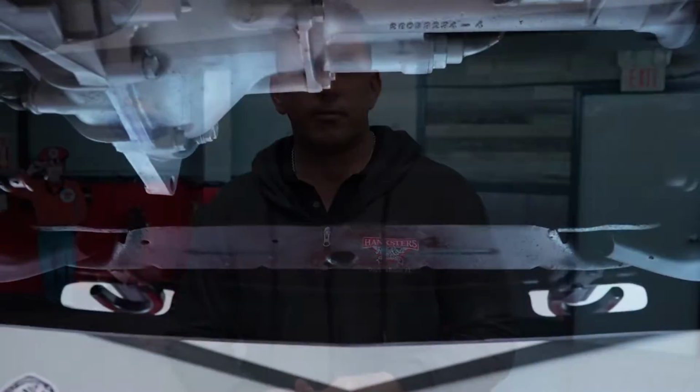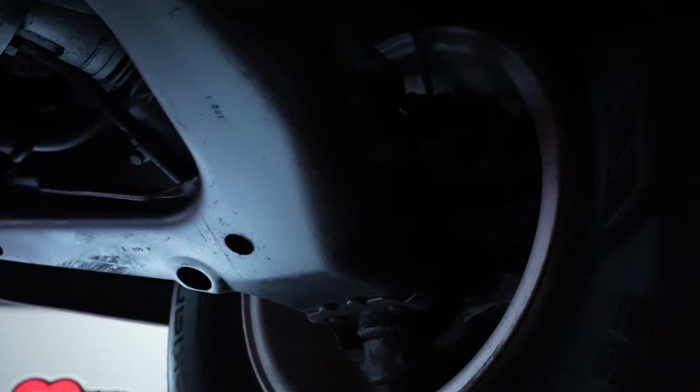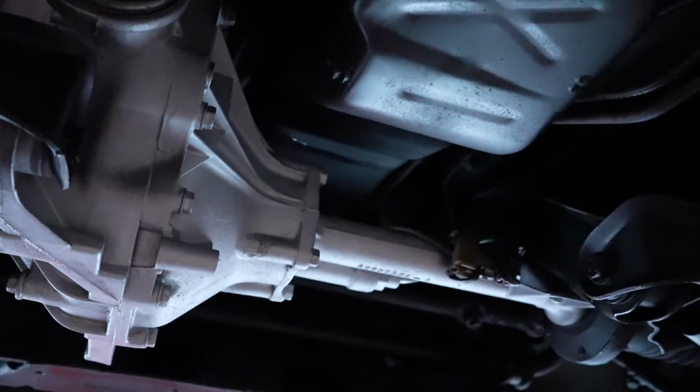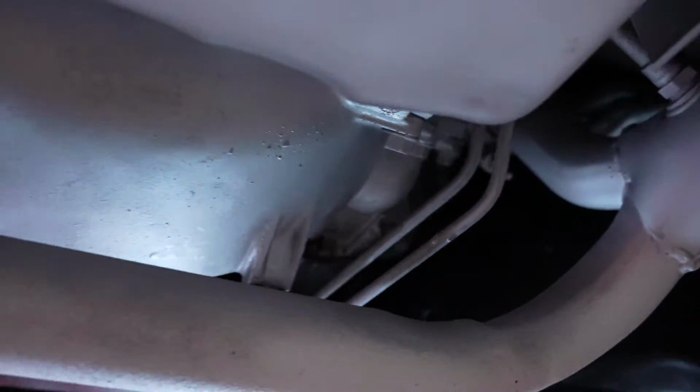I'm going to take my little creeper seat over there and roll underneath and show you guys the undercarriage portion of this vehicle before we set it down on the ground and take it on a test drive. Underneath our 1994 GMC Suburban, there's disc brakes up front. Everything looks good, transfer case, oil pan. There's not really much you can see because it being a newer vehicle, everything's kind of tucked away.